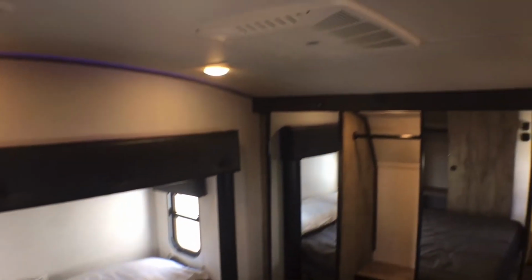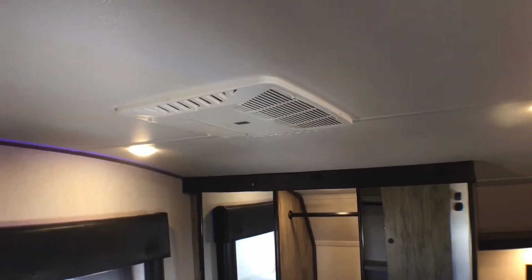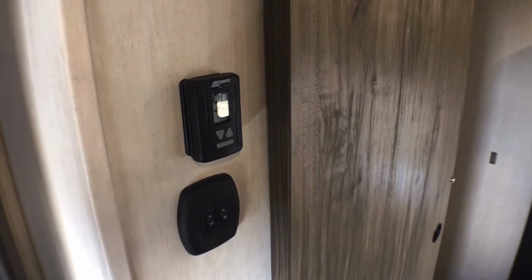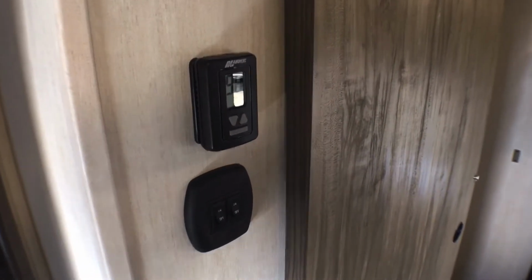If we look up top here, you'll notice the standard second 15,000 BTU air conditioner. If we kind of pan over here, you'll notice this is where your second thermostat is. So many brands will put this thermostat out there, which is just dumb in my opinion. I like it in here. And then you've got some light switches.